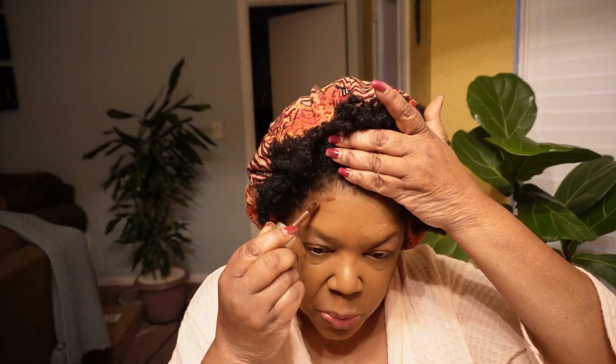Let's go in with our Rare Beauty. This is the contour in the shade Tranquil. Sit right here. Something bit me right there.